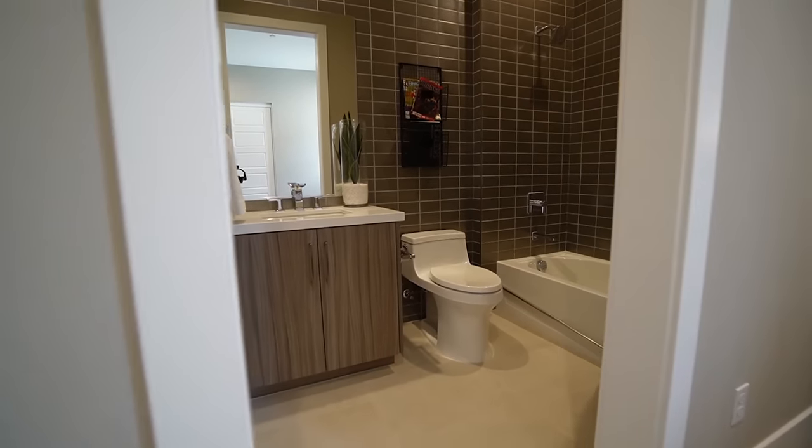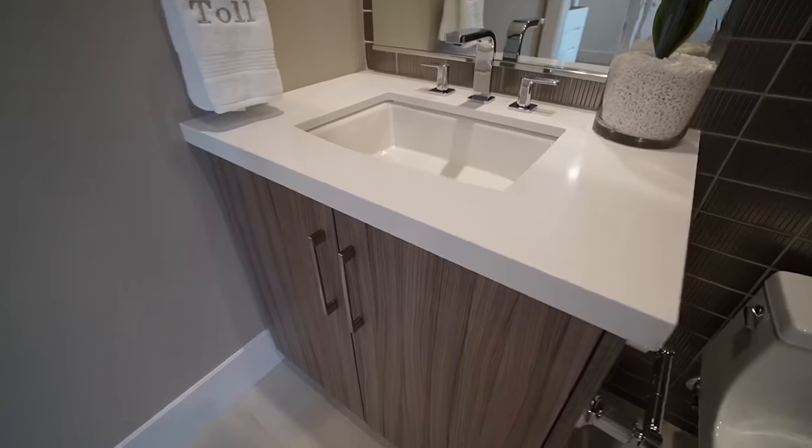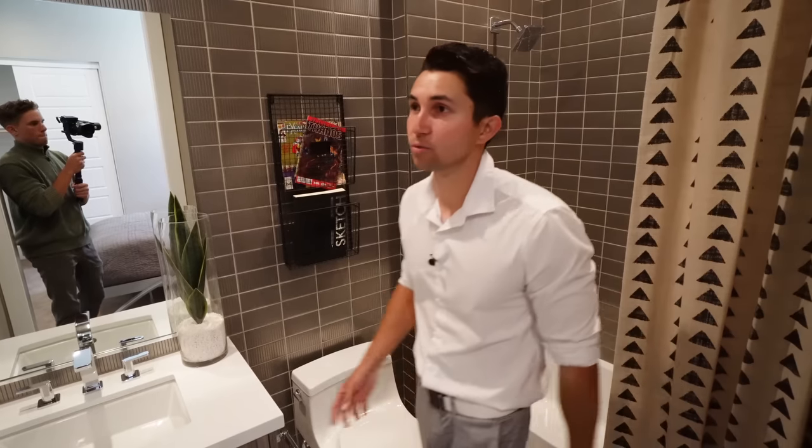All right, so I really like the tile in this bathroom, honestly. It looks like a chrome finish. It goes all the way up to the ceiling, all the way down to the floors. Same finishes in the floating vanity. Built-in tub into the shower. And look at this, what we have right here.